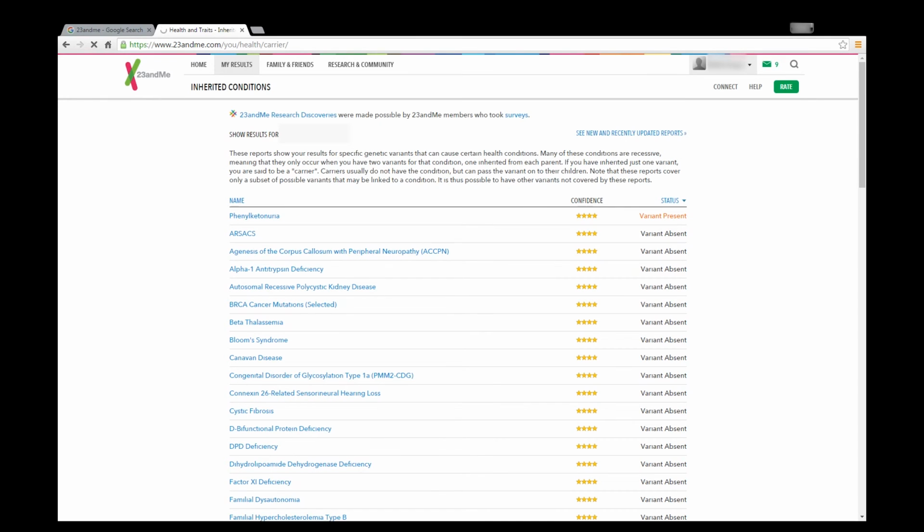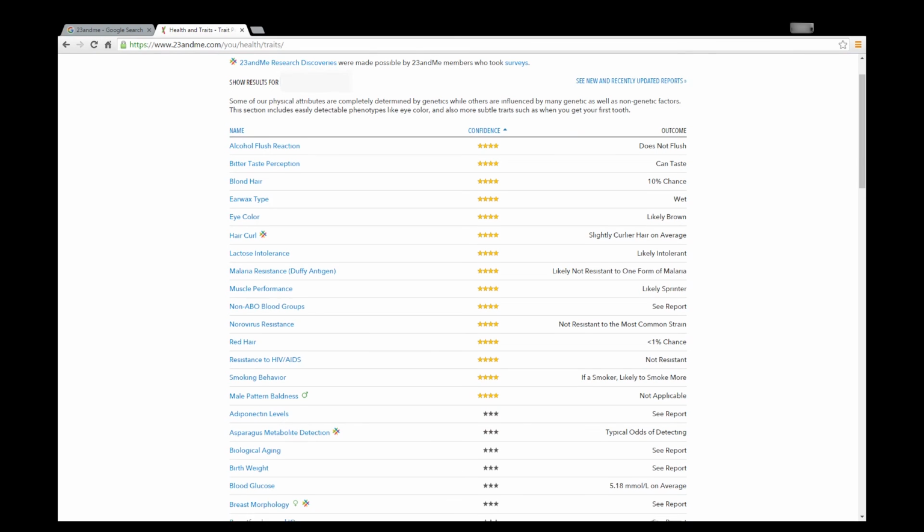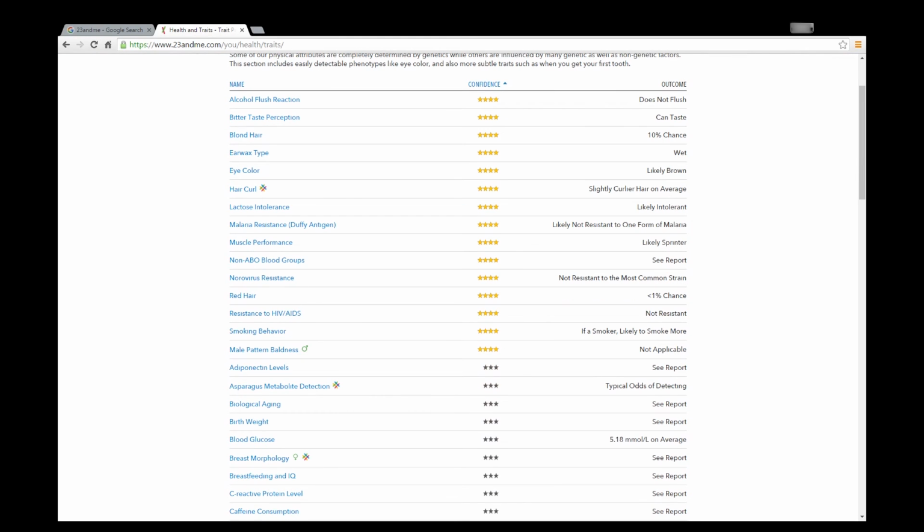Okay, and next up are traits. Most of the traits on this list seem to be physical traits, and it looks like the first 7 are pretty accurate about myself. I am lactose intolerant, my hair does have a slight curl to it, and I don't flush when I drink alcohol. As for the rest of the stuff on this list, I can't validate its accuracy because I don't have the knowledge to validate it, and some of it isn't visible on this page. It says see report next to it.